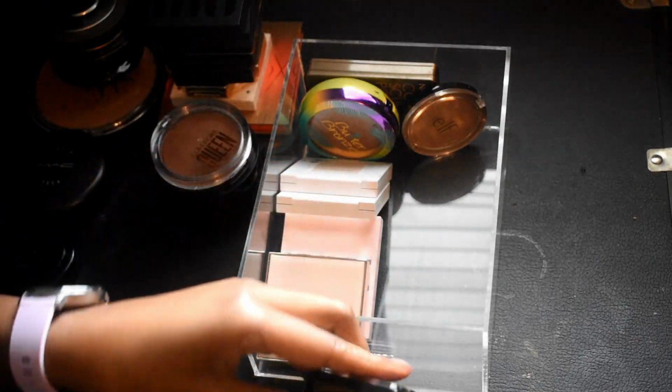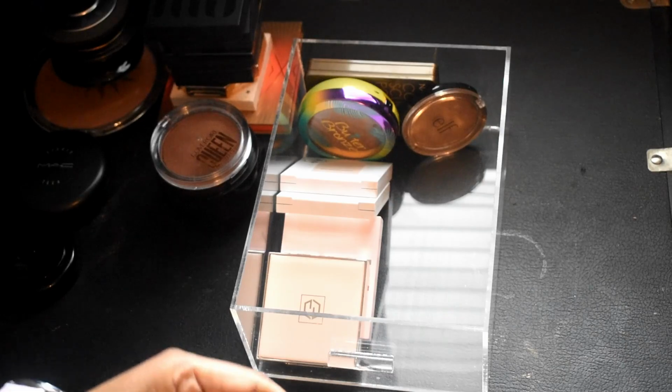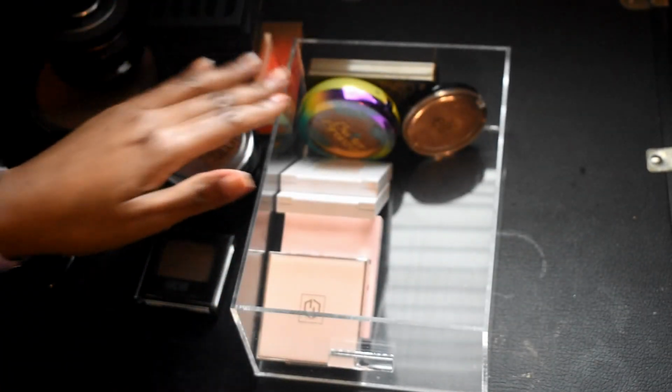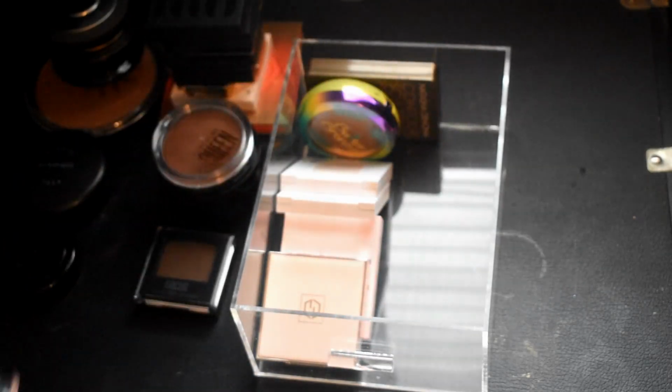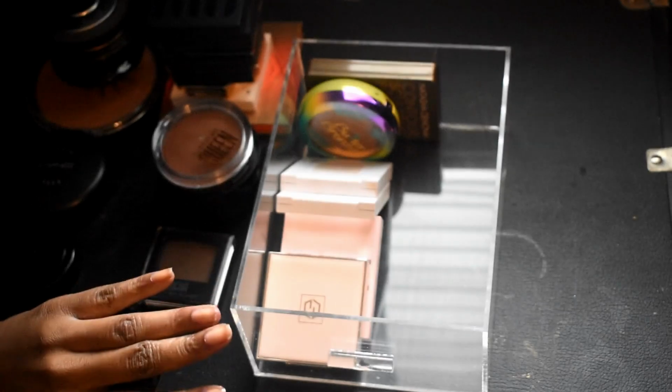Then I have a Sacha powder blush. Once again, I thought this would be a really good bronzer, but once again, this is more of a cooler toned shade, and it doesn't really work for what I want. So this is another contour-y shade, and it's just sitting around right now collecting dust. I know that's not logical, but for right now, I don't want to declutter my bronzers. I really enjoy bronzers, and I'm very attached to them, honestly more so than my eyeshadow palettes and stuff. I'm more so attached to these babies.